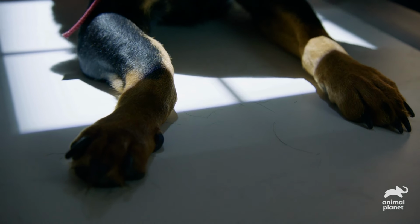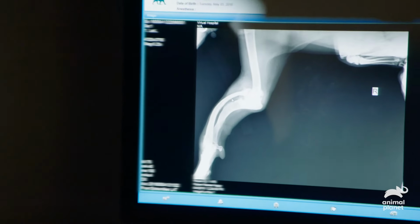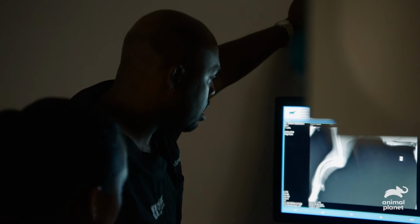One, two, three, roll. Just like that. All right. Perfect. So if you could just hold Hoppy, I'm going to pull up these x-rays. This is the bad limb. Dr. Ross, what do you think it might be? Looks like it was a congenital defect, born with it.